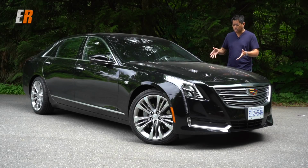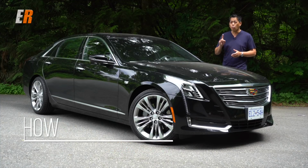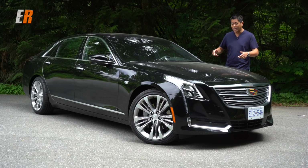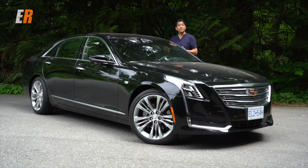We recently tested this car, the Cadillac CT6, except when we tested it, it was an early production model and it was missing one key thing. That is the Super Cruise. That's Cadillac's semi-autonomous driving system. This is a brand new CT6 with the Super Cruise. So let's take it for a drive, or let it take us for a drive.